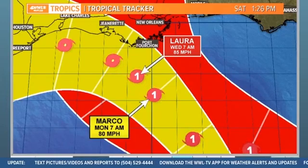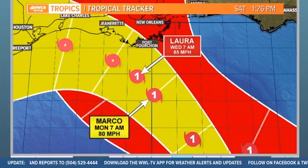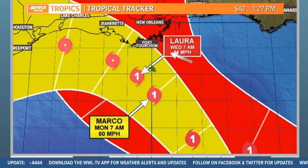And notice Marco is going to be moving in sooner than Laura. So Marco's impacts will be felt late Sunday throughout Monday for much of the area. And there it is as a Category 1 storm off the coast. But notice Laura, this is Wednesday morning somewhere in the same vicinity.